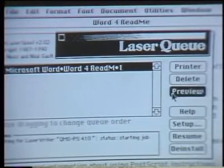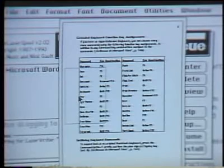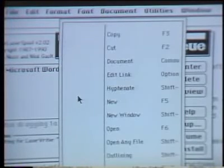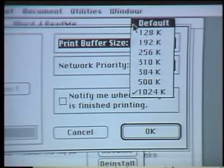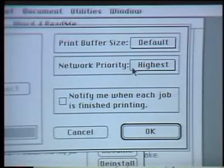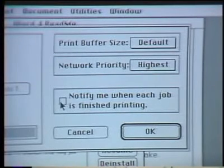You can preview the print job, which is handy since the names rarely tell you anything useful. If you can't tell from the overview what's being printed, you can zoom in. There's extensive help online. You have a choice of how much buffer memory you wish to use. You can change the network priority if you're working with networked lasers. You can ask to be notified when your printing is complete.